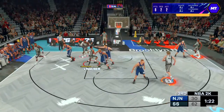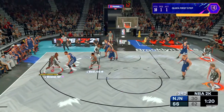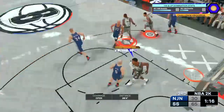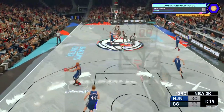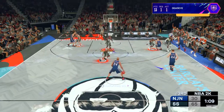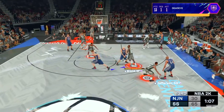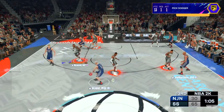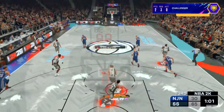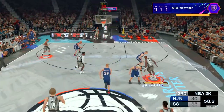Here's Beal to the left side wing. Here's Brand. That one's in there on the nice assist from Beal. Beal's got 3 assists tonight. Brand can really take over a game, and we're seeing that in this one. Jefferson pass to Kidd. Oh, the block just stops it cold and takes possession.